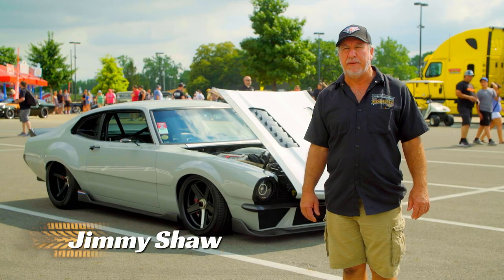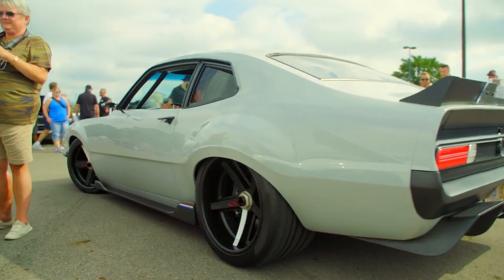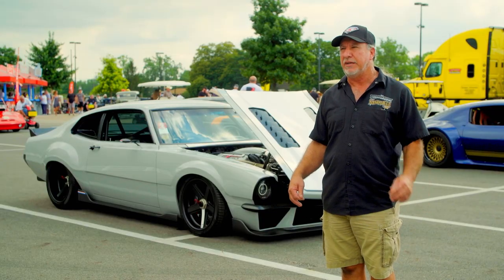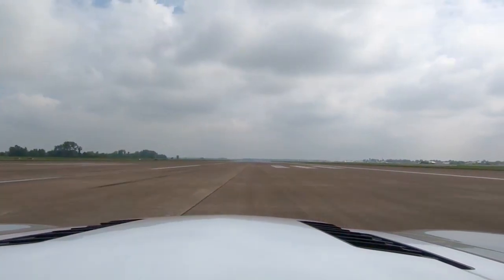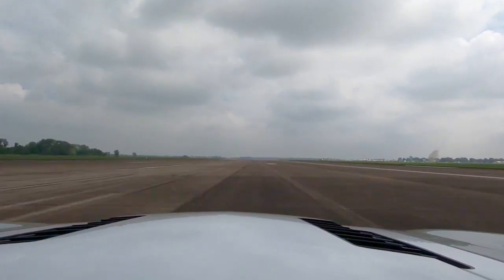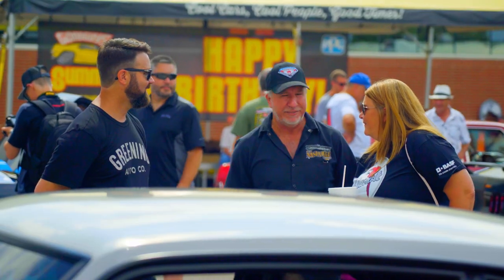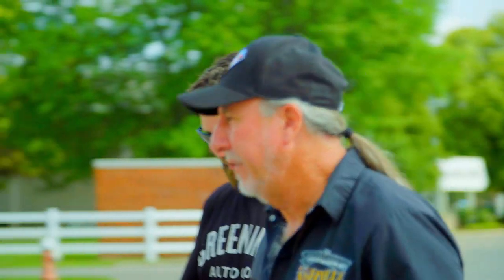Started out probably about 5 or 6 years ago. I found this little car on eBay, and then I got to thinking, I've always wanted to run 200 miles an hour. So I said, let's build a car that would do that. And to build the best, Jimmy went to father and son duo Greening to bring his vision to life.